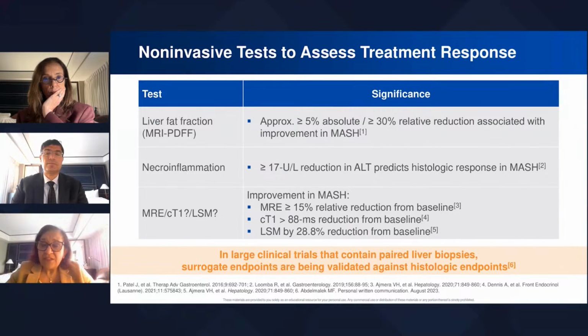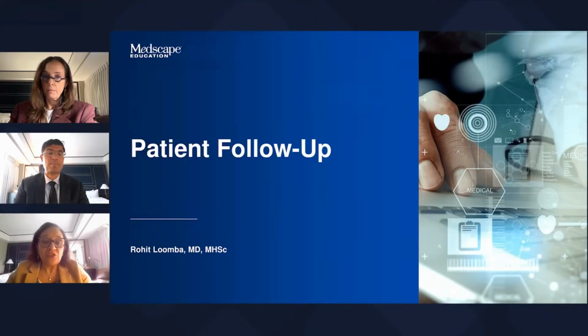But we do know that these non-invasive tests can now be utilized to evaluate treatment response. And much of this data was actually generated by Dr. Loomba, and we've grown to recognize that, at least with liver fat quantification by MR-PDFF, that more than a 30% relative reduction has been associated with MASH improvement and resolution. A drop of greater than 15 units of ALT predicts also MASH resolution and histologic improvement. And even an improvement in the MR elastography by MRE of greater than 15% from baseline can be associated with MASH resolution. And this also applies to VCTE and FibroScan at a threshold of approximately 30%. So we are learning how to utilize these NITs in clinical practice, not only for identifying patients who need pharmacologic therapy, but also for following them longitudinally for a treatment response.